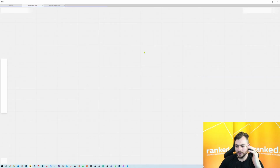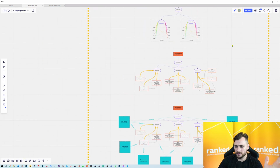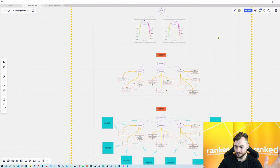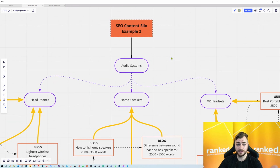So if our website is about, let's say we're building a website together on audio systems. I've just got a really simple way of looking at this. We've registered a domain, audiosystems.com. We want to sell speakers. We want to sell everything to do with audio. We want to be an audio installer. We want to do car installations, everything.